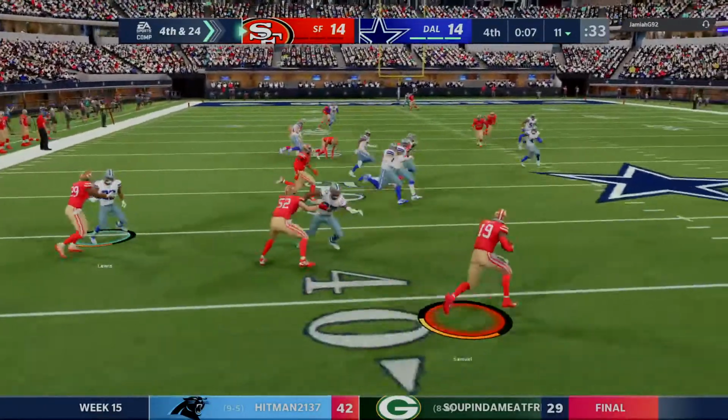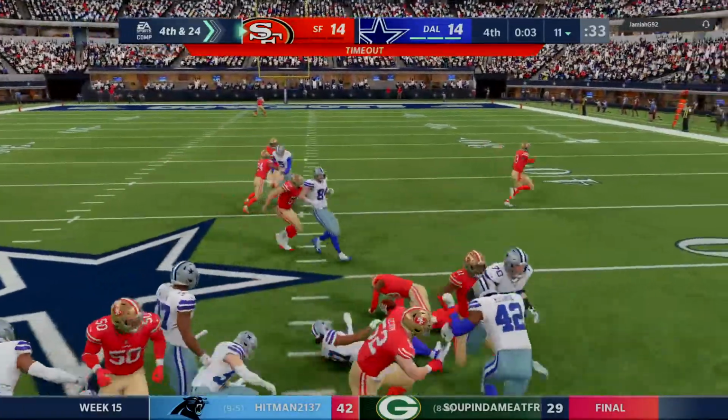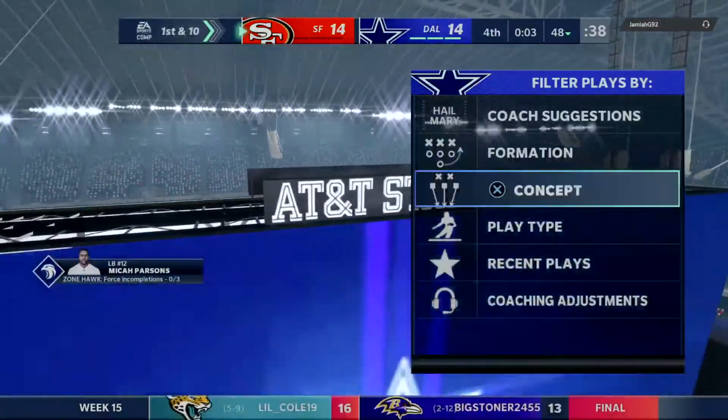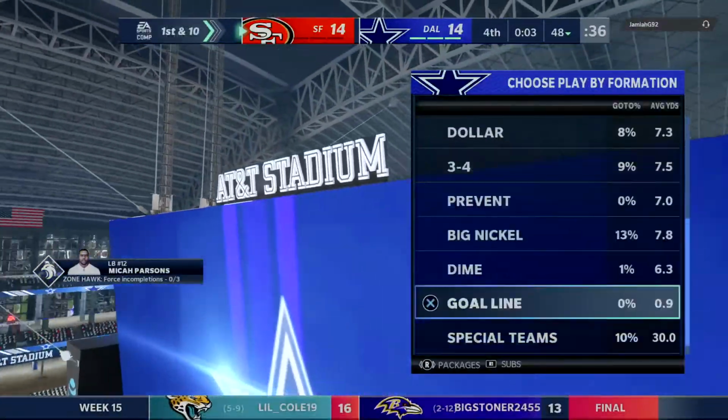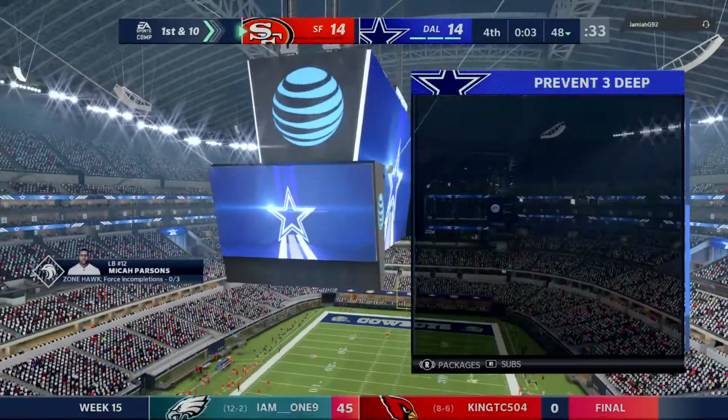That's pulled in at the 32. A good return there, 17 yards. And there'll be time for maybe one final play before we hit 000. 8-yard line.